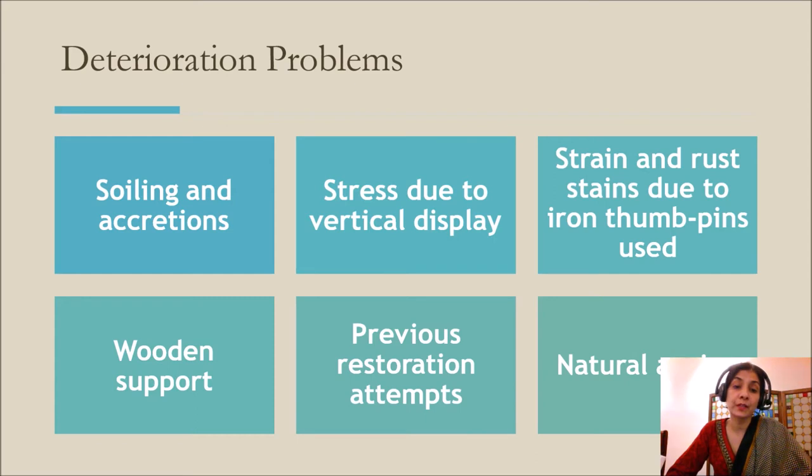The previous restoration attempts were a huge problem. When we opened it up, we saw so many stitches because the lighter weave in the striped pattern of Chola Saheb ji was all gone. It was lost, especially in the upper area, not in the skirt area, but in the upper back area. So the thicker stripes which were left were taken together and sewn. And then natural aging is always there in any fabric or any material.